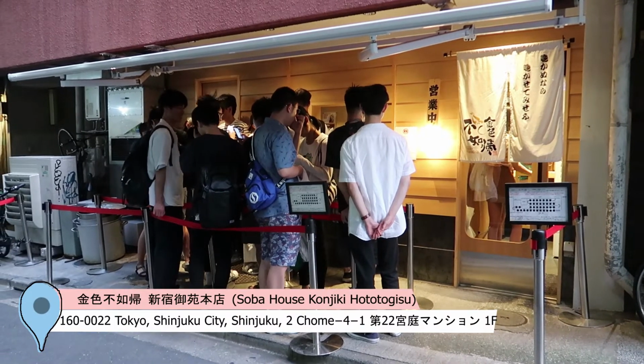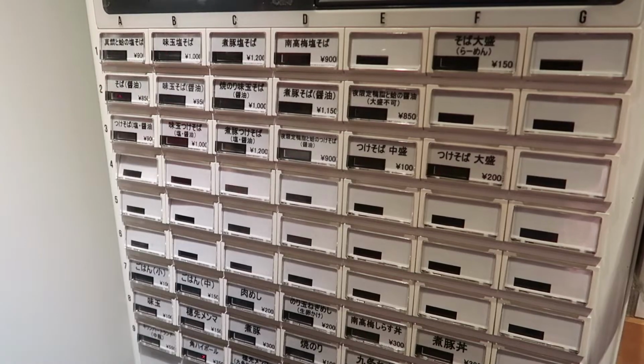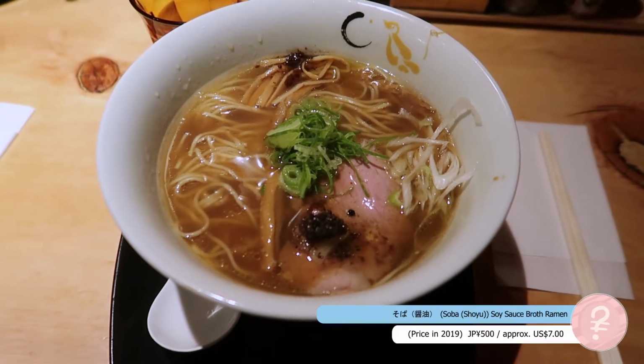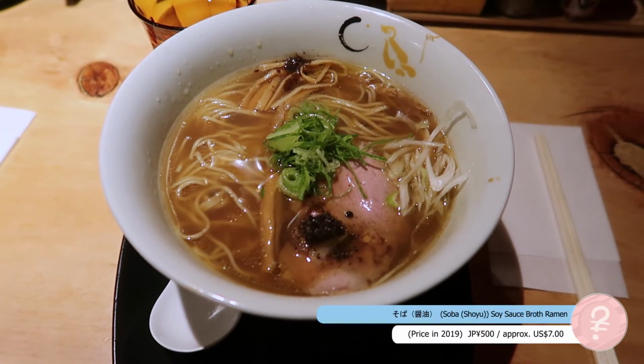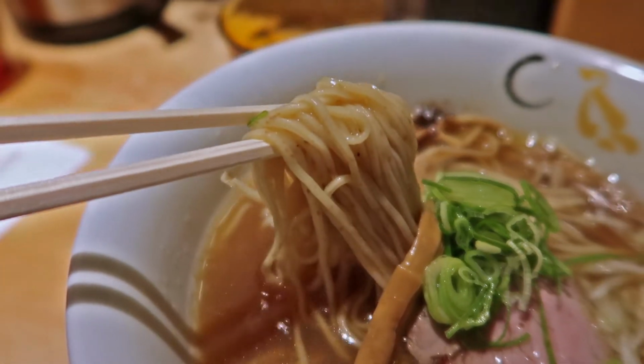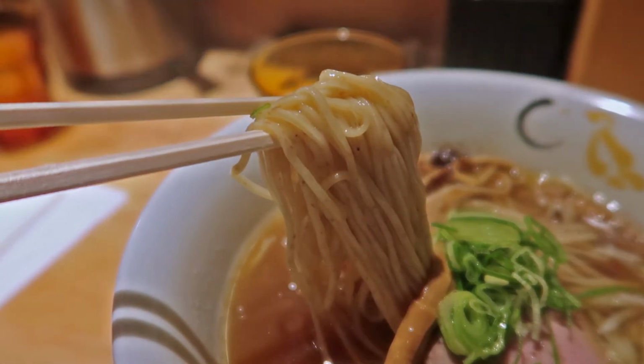Next up we have Konjiki Hototogisu soup. They have 2 styles, the soy sauce and the salt one. The soy sauce one is like in Tsuta, it's their signature, but the salt one made it to the cup ramen version. I quite like their signature soy sauce one. It was very nice. It says that they have a triple soup for the soy sauce, which consists of a complex yet delicate broth made from pork, wadashi Japanese stock, and hamaguri clam.